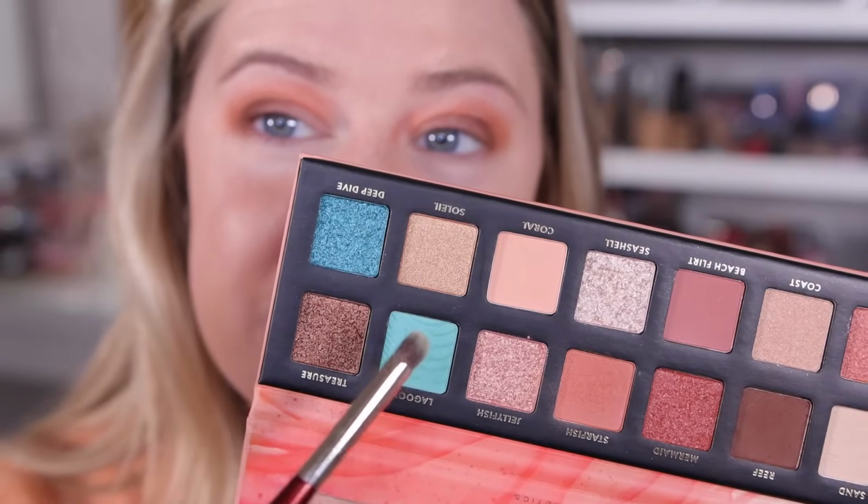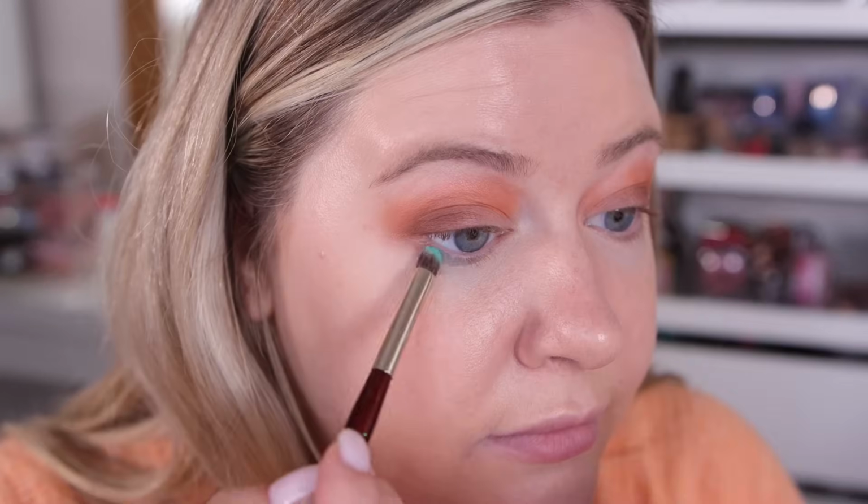Let's use a little bit of this Lagoon color on the lower lash line, just to have a fun pop of blue.